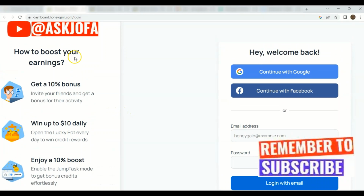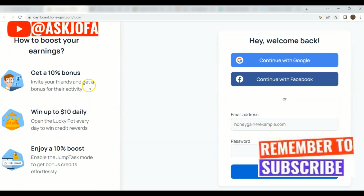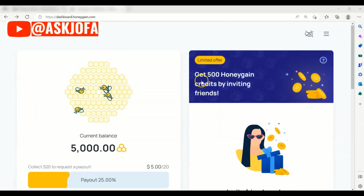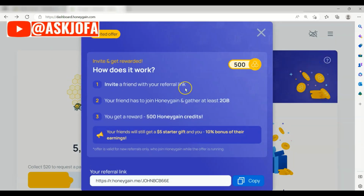Look at it. This website will earn you money passively if you can start referring people. For everybody you invite on this platform using your link, you can see you get 500 Honeygain credit by inviting your friends. So all you need to do is to invite your friends with your link. Your friends have to join Honeygain and gather at least 12 gigabytes. You get a reward of 500 Honeygain credits. All you need to do is to click this link and you share it everywhere.